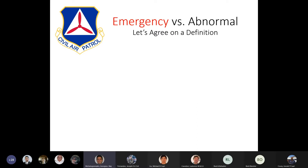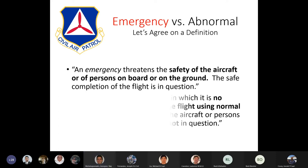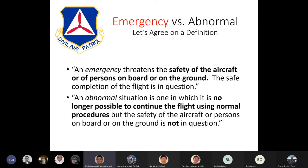So I'll just say this differentiation, larger jet flying, broadly speaking, is better at differentiating it. We're not that good at Part 91 at differentiating it. An emergency is something that threatens the safety of people on board or on the ground, so the safe completion of flight is in question. An abnormal situation is one where it's no longer possible to continue the flight during normal procedures, but, and that's the key thing, the safety is not in question.